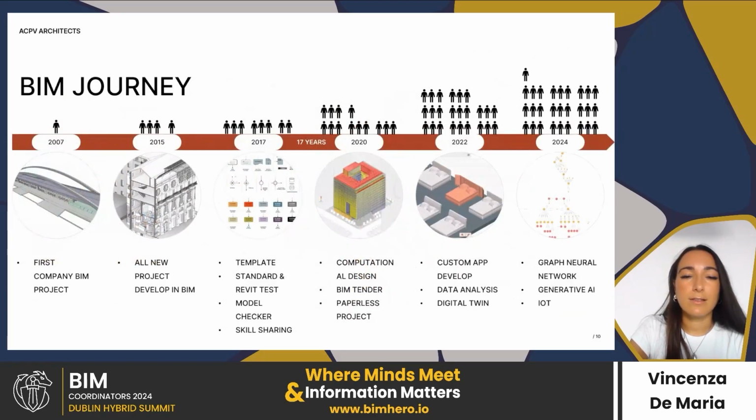Our BIM journey started in 2007 with the first company BIM project, which was a bridge. This is because we really like challenges. Then we proceeded until 2015, when we decided to run all projects in BIM. In 2017, we introduced templates, standards, model checker, and skill sharing for the whole studio. In 2020, we started to implement computational design, BIM tenders, and paperless projects. Two years ago, we started to develop our app in-house to improve data analysis and digital twin. And we arrived at 2024, in which we are implementing a graph neural network, generative AI, and IoT.